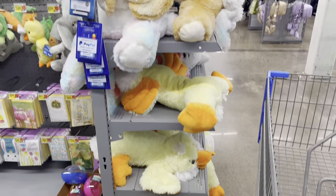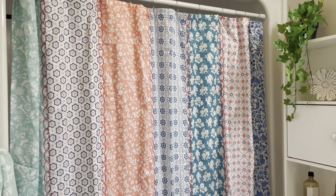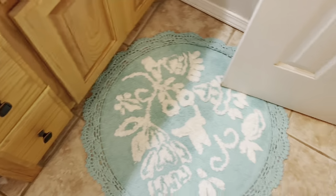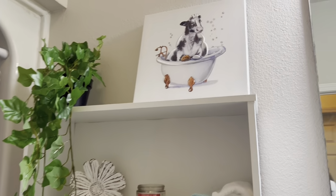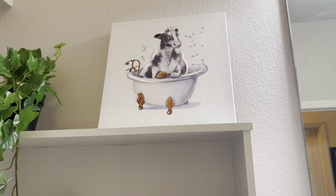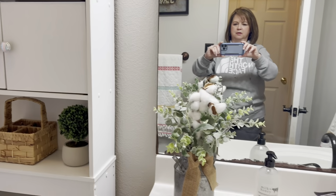So I went shopping at Hobby Lobby and Walmart for spring decorations, and I do believe Walmart outdid Hobby Lobby. Walmart had more things to buy, cuter things. So let me show you everything I got for my bathroom, and I got it at Walmart. So there you have it. I do believe Walmart outdid Hobby Lobby this year.